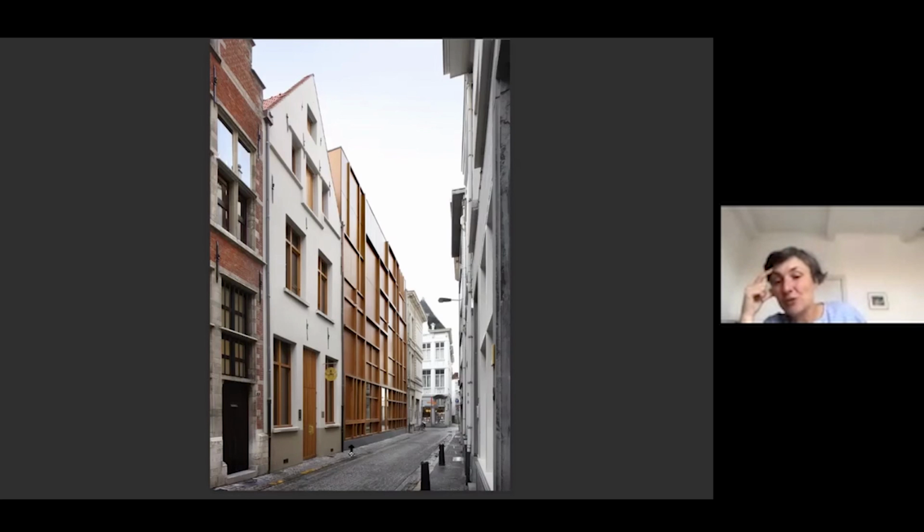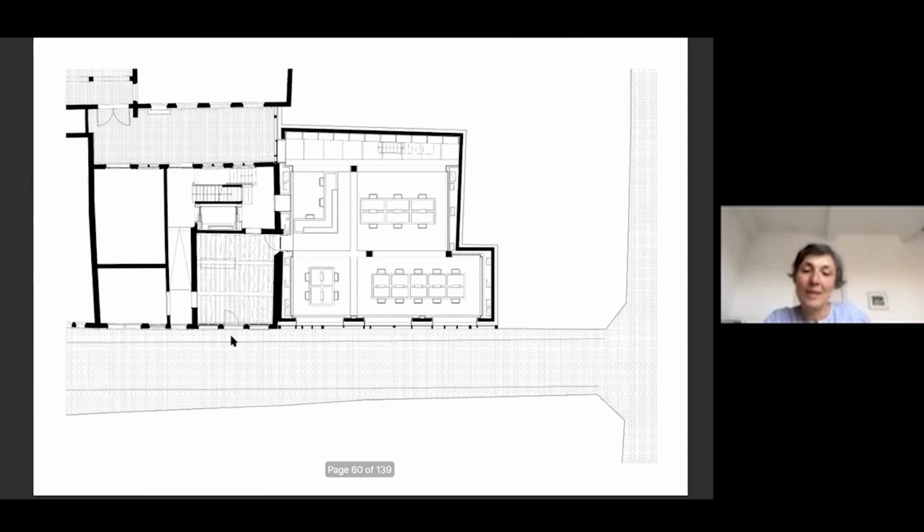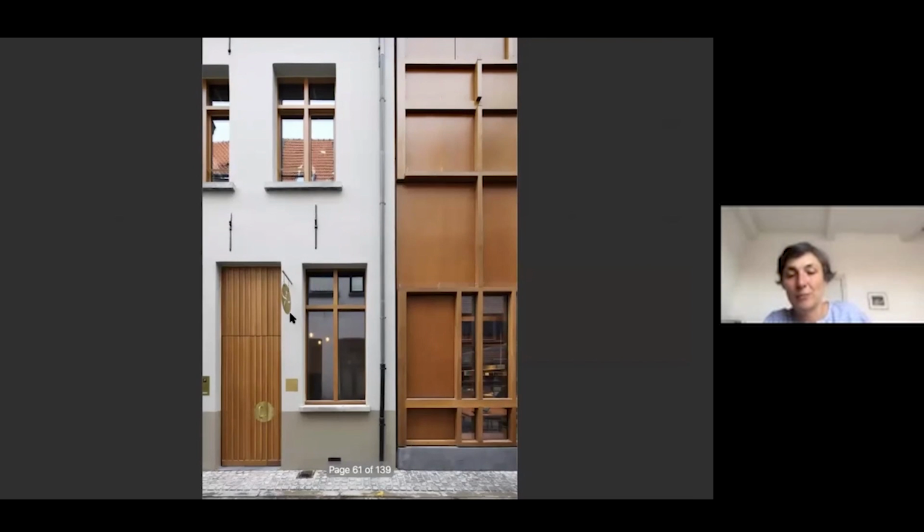But we used the ground floor room of that house as the entrance room for the reading room and the archives. This is looking in from the narrow street. So there is a very direct contact. But as said, we decided then to use the little house next door to the left as a kind of antichambre to entering the room. So here you see them together, the entrance door and the new facade.